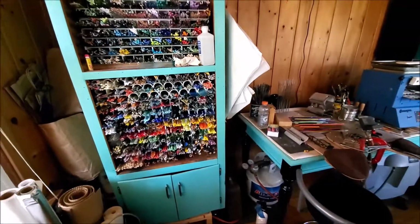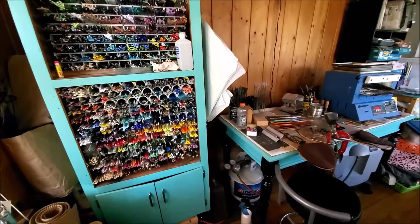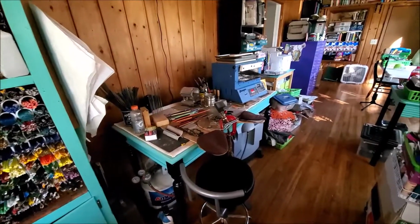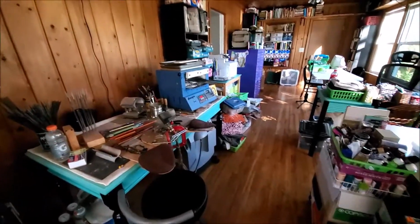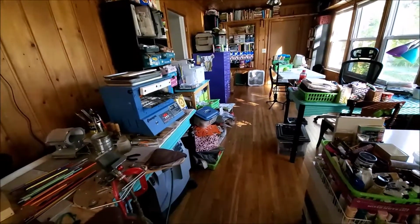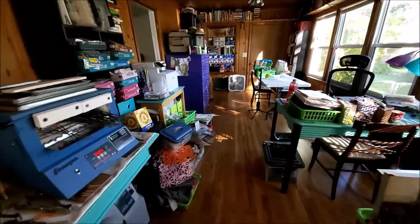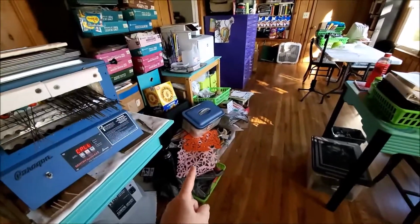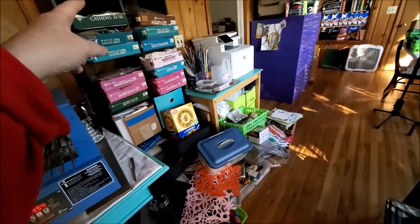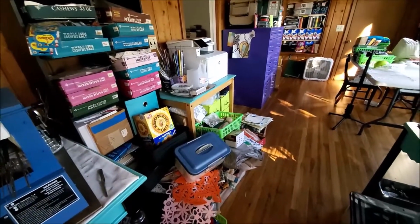Lots of people ask me about this cabinet when they see it. Those are glass rods for my bead making. And that's my bead making table. It's not completely clean, but it's definitely much better organized. And you can see, you can get down the path through the studio. That pile is the next to go, and up through that shelf unit has got to be the next thing I work on.